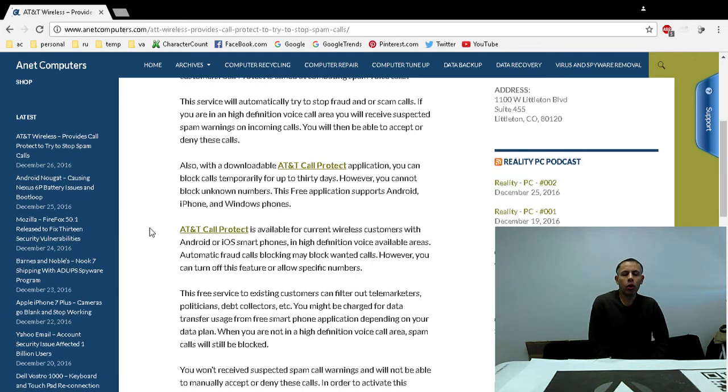Now, if you're in a high definition voice call area, if you're able to receive HD calls, you'll get warnings. You'll get a warning on your cell phone, your smartphone, and then you can either accept that call or you can deny it. But that part of the service only works in the high definition call areas. I'm not sure why that is.